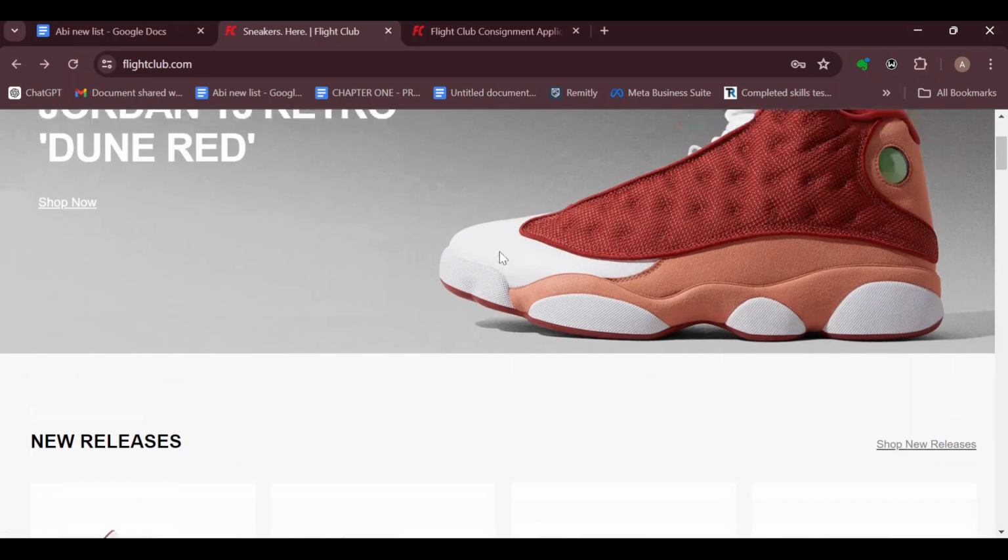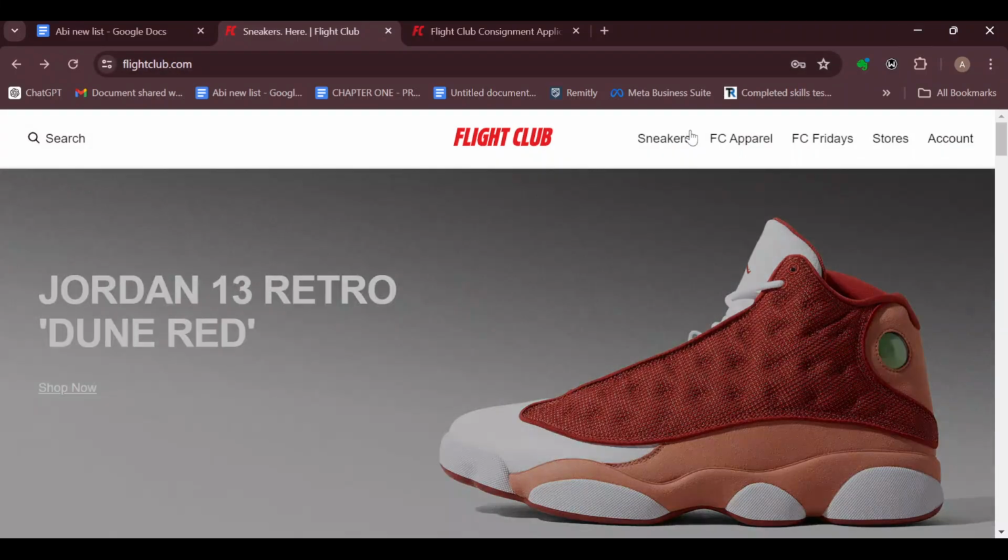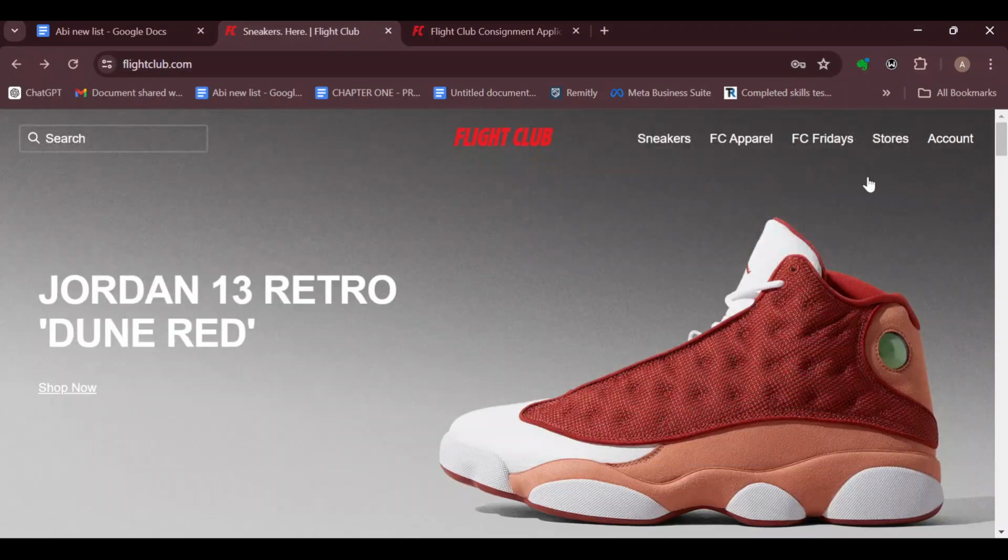whenever you go to the top right corner, you'll see some icons like sneakers, accounts, and cards. And by the time you click on my account, in the drop down menu that is often displayed, you'll see other options like my orders, support, sign in, log out, gift cards, etc. But as you can see, for Flight Club, it is not like that.